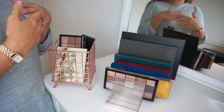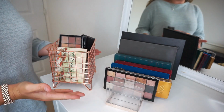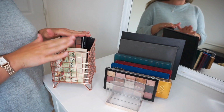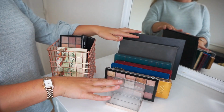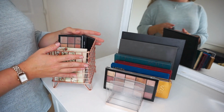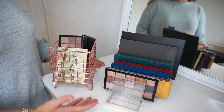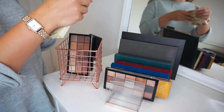So the next category is my eyeshadow palettes. Now, this is the thing, I have way too many of these. I have more in the other room. These are my eyeshadow palettes that I basically just held on to because they're beautiful and satisfying and I love them. I just have a problem, okay? Let's start in here, why not?